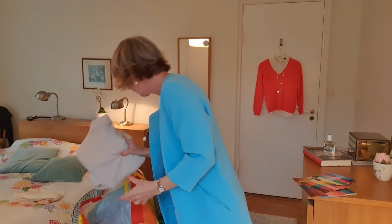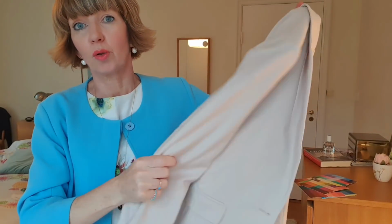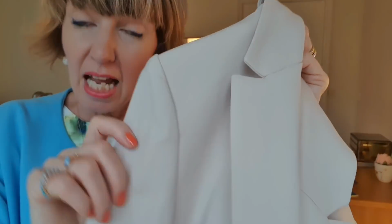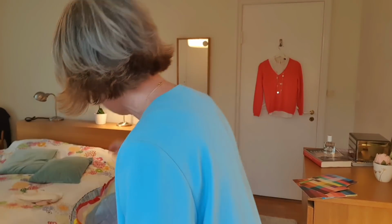Right, two more. This is a jacket that I actually got as a hand-me-down from Vibeke. It must be two years ago now, and it's a nice jacket and one that can go in the washing machine. But I don't know if you can see with the colours today. This is actually a light beige colour, but I really love my white jackets and my creamy colour jackets. So this one, I'm going to give back to Vibeke and see if she wants it for anybody else, or otherwise it will just go. And I've got one more.